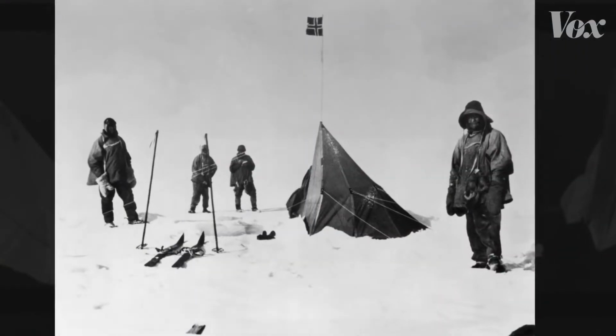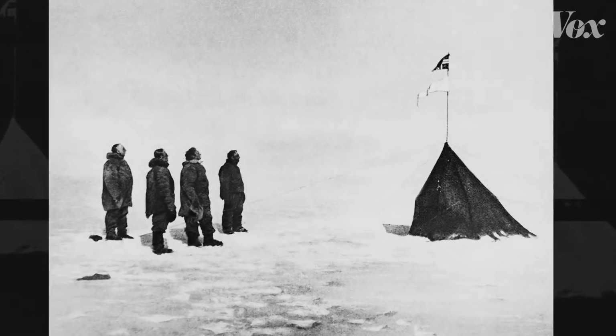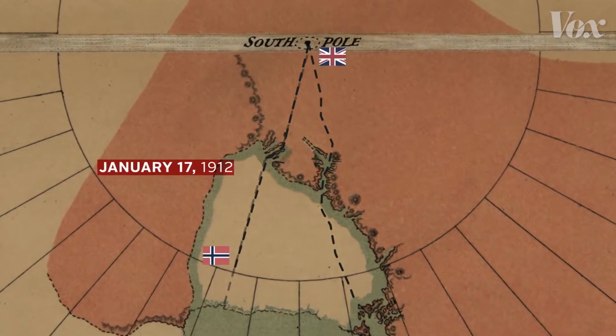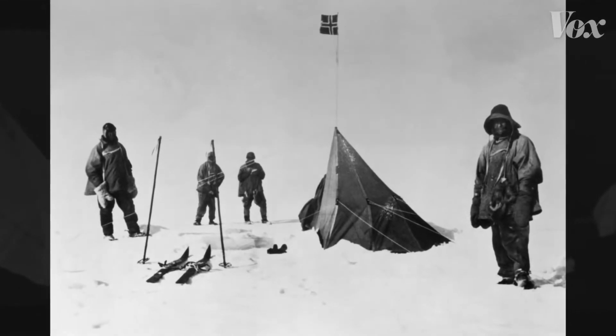By the time Scott reached his goal, Amundsen's flag was there waiting for him. The Norwegians and their dogs had comfortably reached the pole 5 weeks earlier and were almost back to their starting point by the time the English arrived. Scott and his team were heartbroken. They took this photo outside of Amundsen's tent the day they started their long journey back.